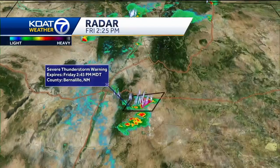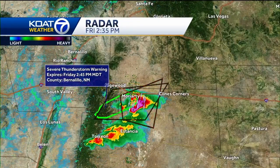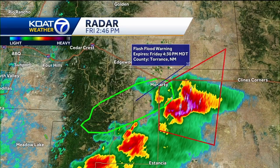But as time goes on, more areas are going to have the opportunity for this kind of action. We've already been seeing the warned areas for the flooding: large amounts of rain in a short period of time, terrain relatively dry, not parched by any reason or drought by any measure, but still, that much rain in a short period of time is going to be problematic with some runoff and some flooding potential, even flash flooding potential as well.